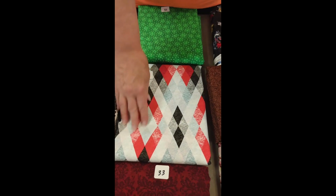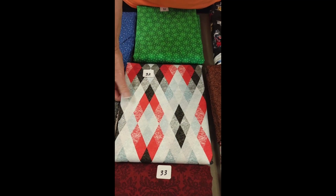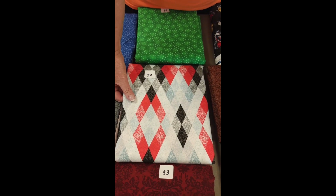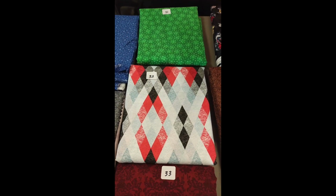This is Windham, and it's called Starlight. It's got reds and blues and greens and whites and grays and diamonds in it. 3 1/3 yards at $11.90 a yard.